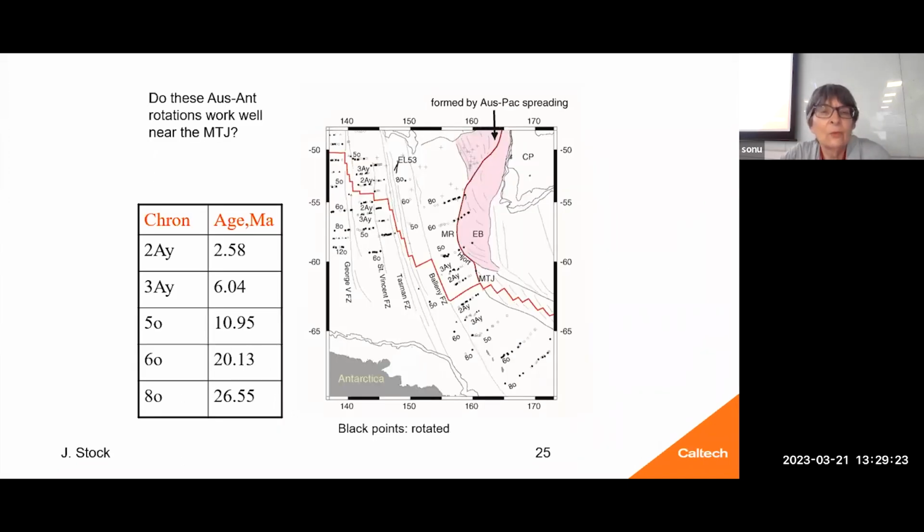Okay, so if we use Australia to Antarctica rotations, then we try to look at what the positions of points are on the Antarctica plate.